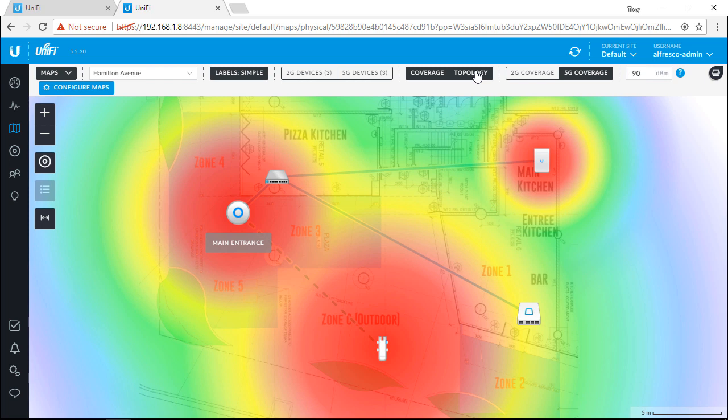And if you can set this up right in the first place and position all of the units on the map correctly, it's going to make life much easier later on when you, or particularly someone else, needs to support that network. So that was a map in terms of the actual layout of the environment. Let's now go and take a look at a topology map.